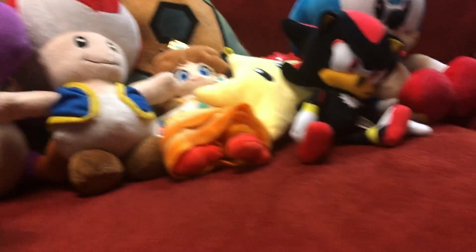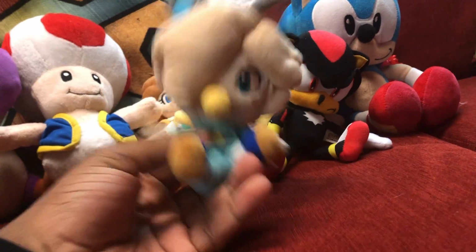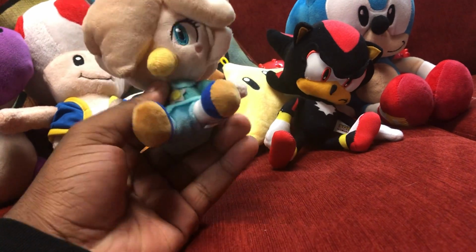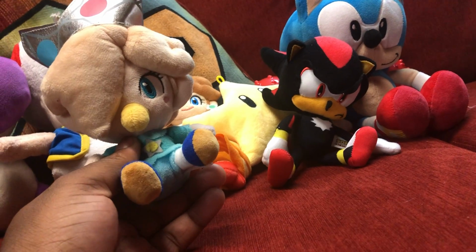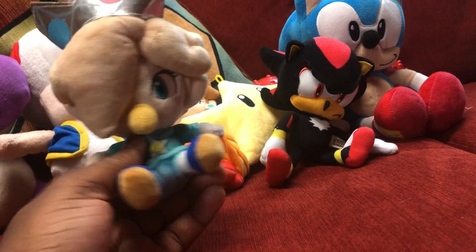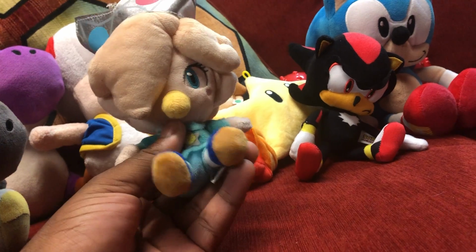So, Shadow right here. We have the baby Rosalina plush. We don't really use this plush anymore, but we're probably gonna start using it more, considering that we're remastering some of the old Dynamite Family videos. The season 1 and season 2 videos are about to be 3 years old. We're probably just gonna remaster them, and so you're gonna see a little bit more of this plush.